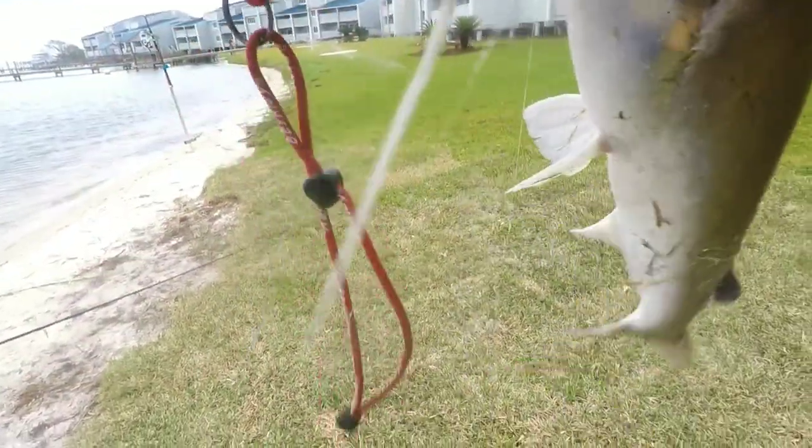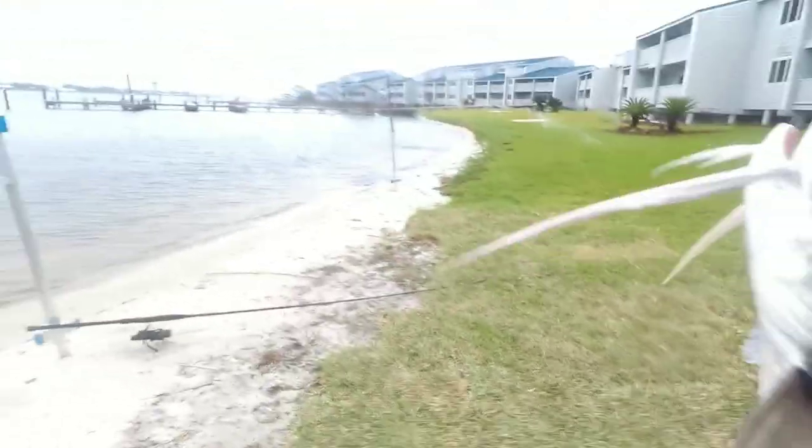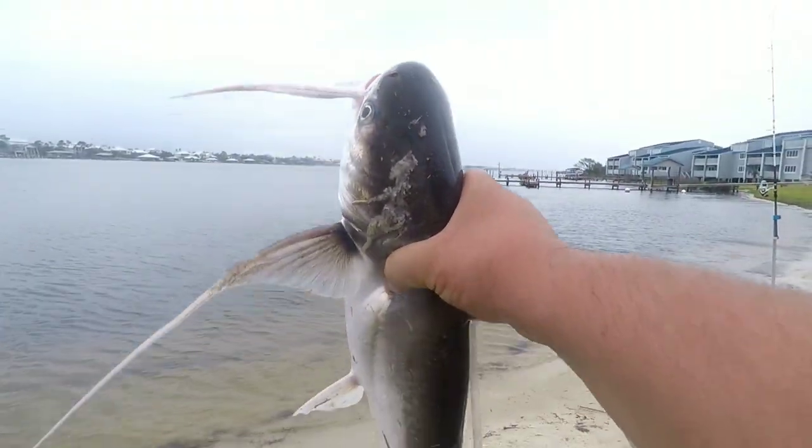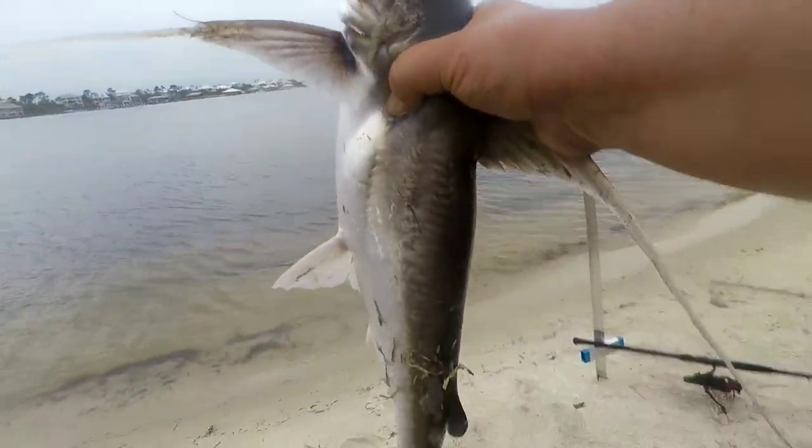Yeah, he got it good. There it is. All right, guys. See that? It's another big gaff top sail catfish, guys.